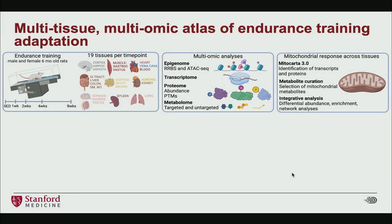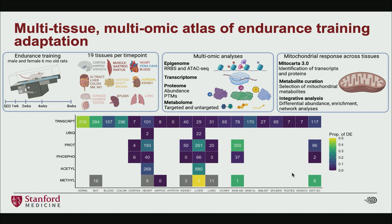And as part of the Molecular Transducers of Physical Activity Consortium, we have looked at this in rats. So we've taken rats, trained them for up to 8 weeks, and looked at 19 different tissues, and looked specifically at what happens with mitochondrial adaptation in these rats. And here you see a pretty complex figure about all the mitochondrial analytes that change with training.